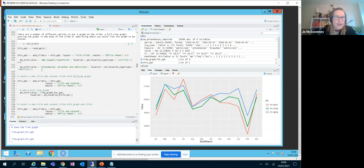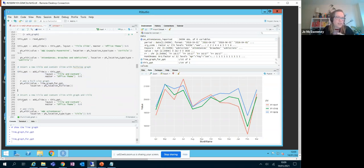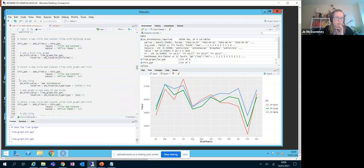So the title slide's already been put on. We've added a slide, title and content, and its location, I'm going to put it as full size. So this is quite literally going to fill the entire page. Because it fills the entire page, I'm not going to bother putting a title on there.